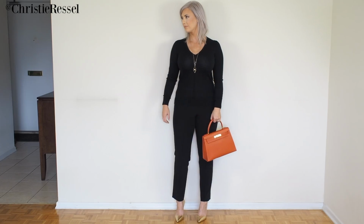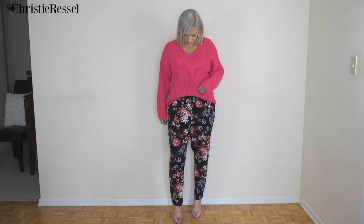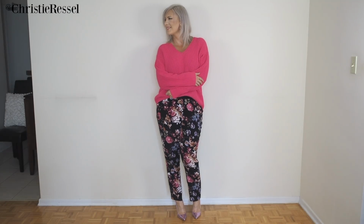If you want things to look more polished when you're getting dressed during the day, then opting for one that is more fitted to your silhouette will look more streamlined and, again, polished. It'll look a little bit more beautiful. But oversized knits are so comfortable. They're things that you just want to snuggle up with on the couch and can also look really trendy and fun.